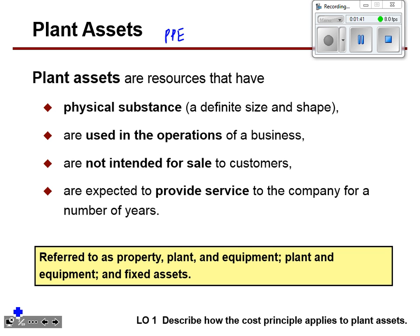So let's think about Willys: the grocery carts, the pallet jacks or pallet movers, the coolers, the cash registers, and the conveyor stuff at the checkouts. Okay, they all have physical substance. They're used to do business. They're not selling conveyor belts and carts at Willys. They are there to allow Willys to do what they do and sell groceries.